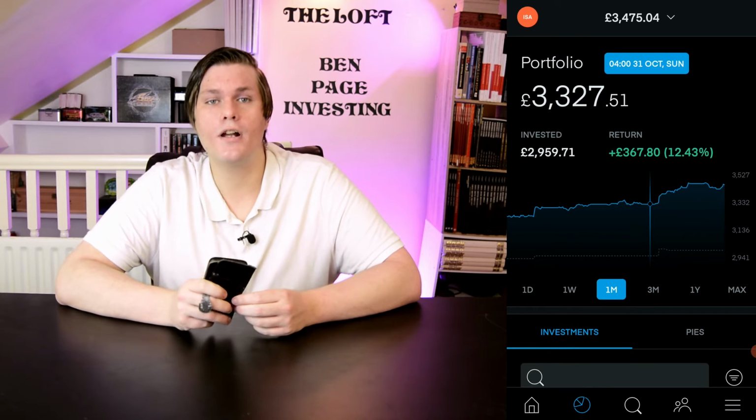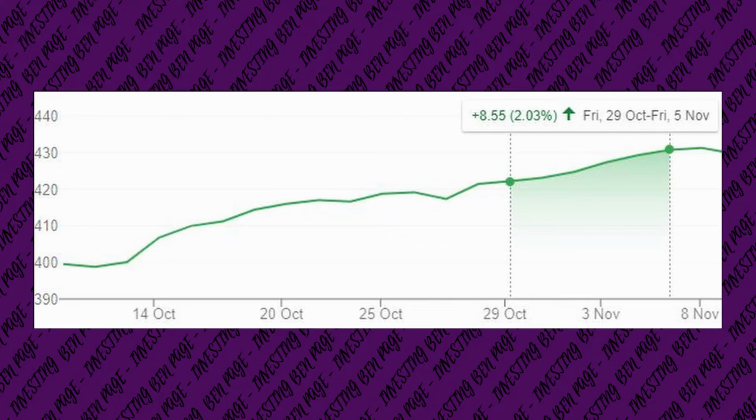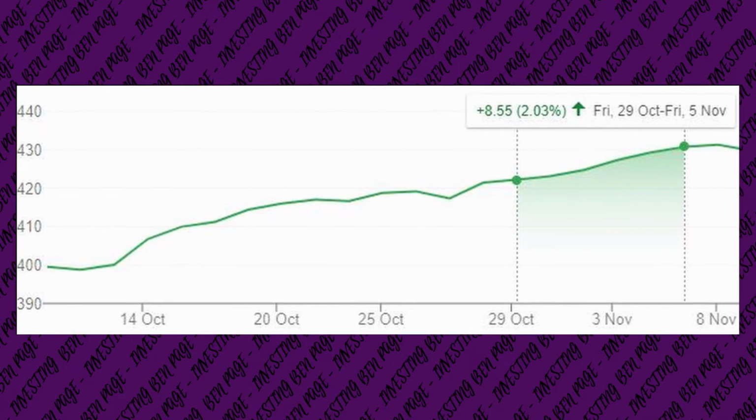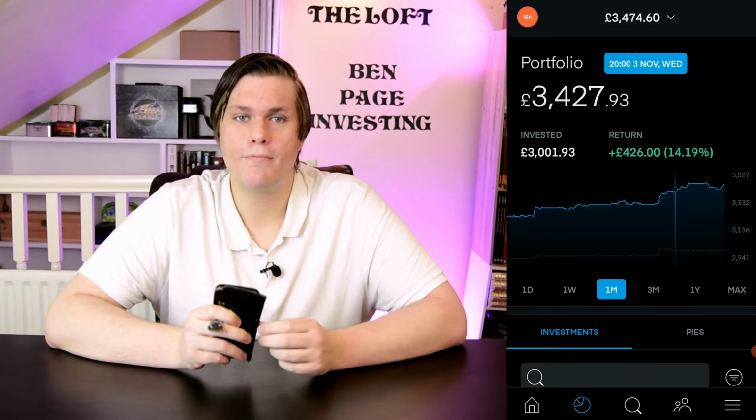In regards to return, we have seen naturally some change here. We've gone up from 12.4% up to 15.7%. So overall, we've seen a bit of growth in the actual portfolio. If we compare this to the VOO, we can see that the VOO has gone up around 2% over the last week, whereas I'm actually up around 3.3%. So I did manage to beat the VOO by around 1.3% this week, which is a bit of good news.